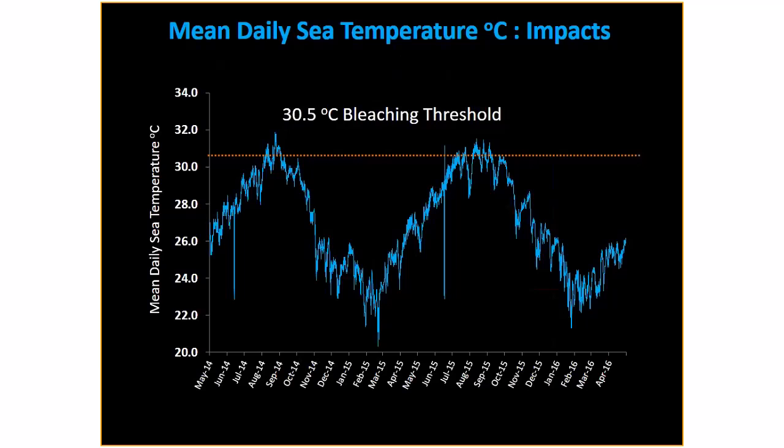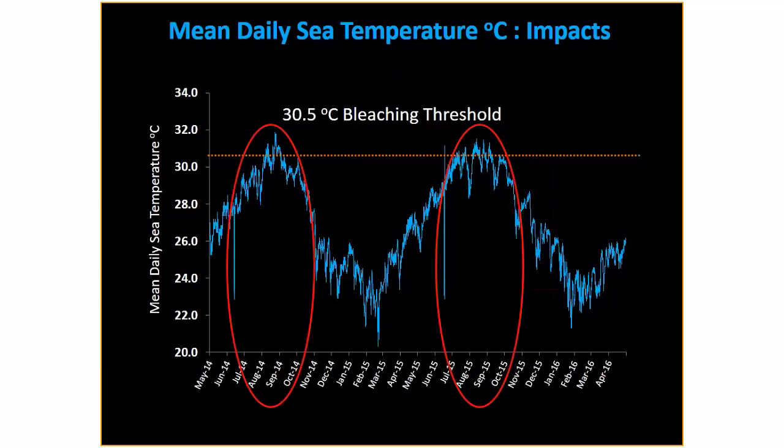Looking into what was going on at the reef, using the data to support this. This is a temperature graph taken at temperature loggers in nearby sites. And we have this 30.5 degree bleaching threshold described in the literature, which means any temperatures exceeding this value increase the probability of a bleaching event occurring.